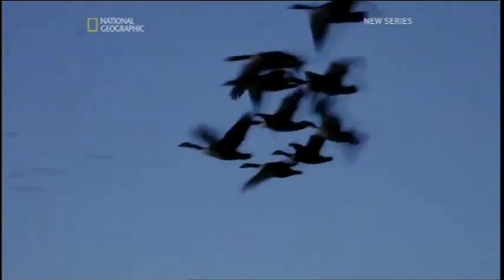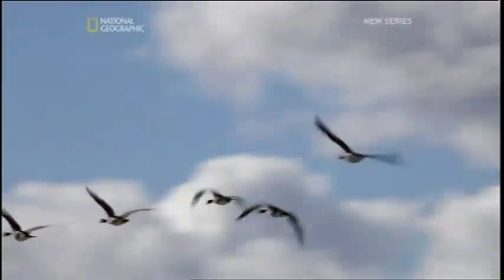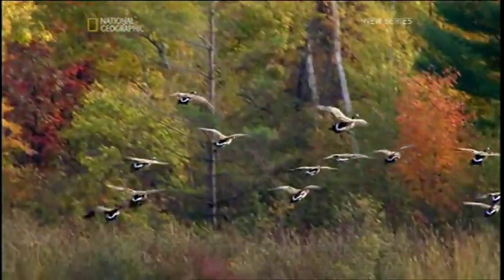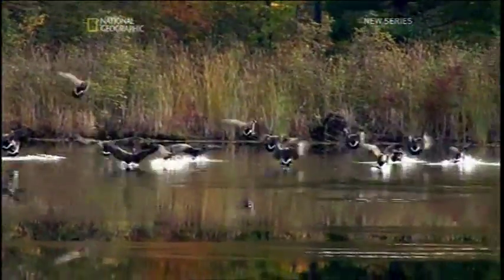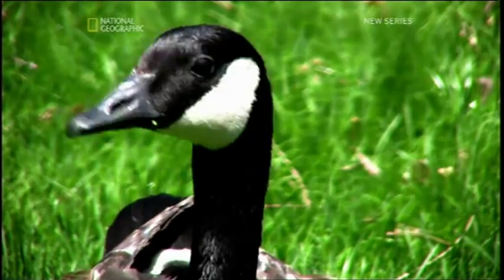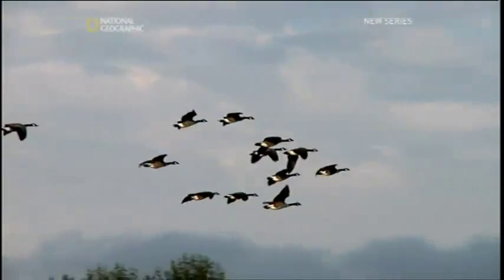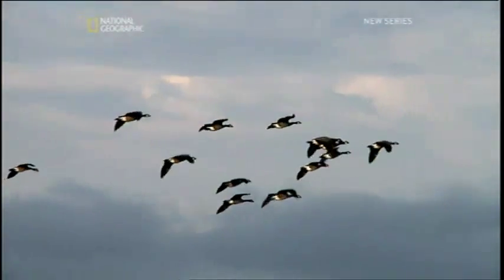The problem could get worse because there are more birds out there. By restricting the use of pesticides that were hazardous to birds, such as DDT, we've seen a tremendous rebound in the populations of bird species. A remarkable increase in the Canada geese that are resident, non-migratory birds. Nationwide, the population has grown from about 1 million to about 4 million.